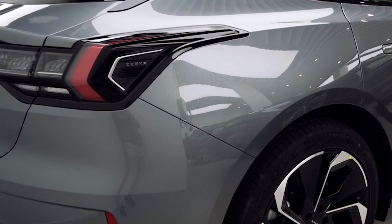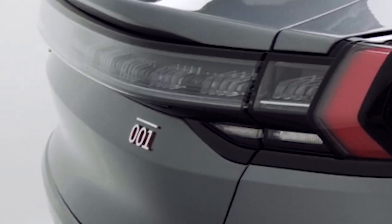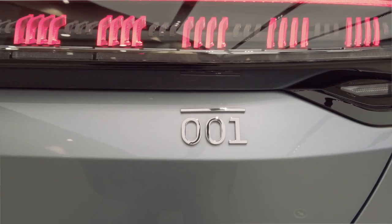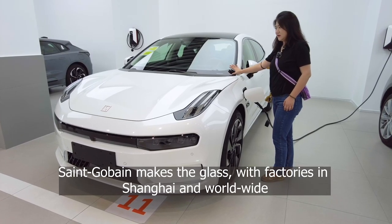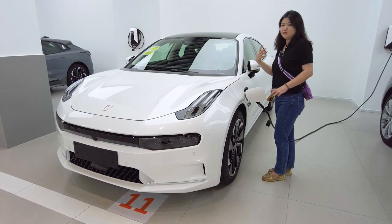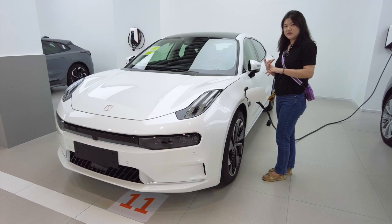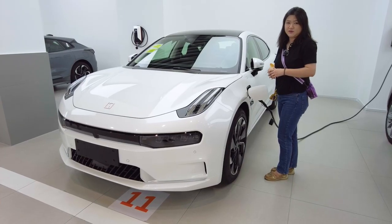Another little detail here. A secret of Zeekr is the city skyline of Paris. It's not just for decoration. It's actually the logo of the maker who produces these glasses. Company is called Saint Gobain. What they do is they make glasses that are adaptable to the speed, lighting, and different angles as you sit in a car for better heads-up display experience.